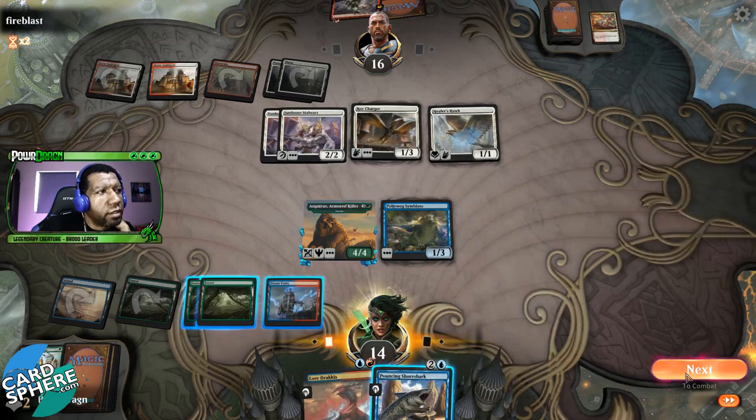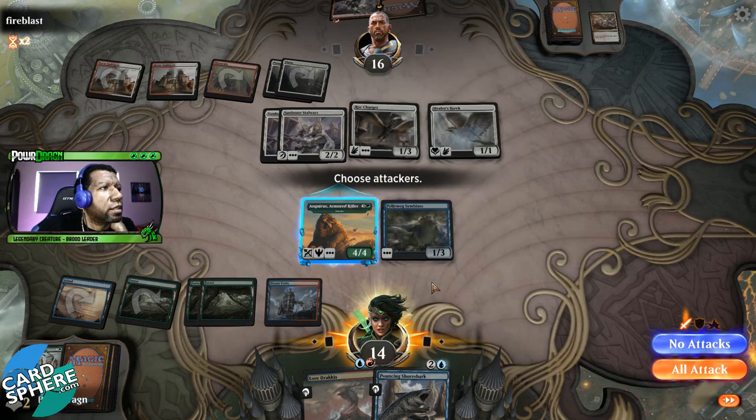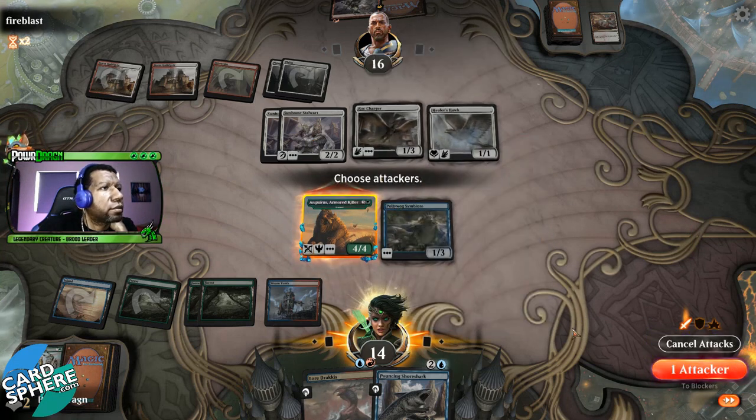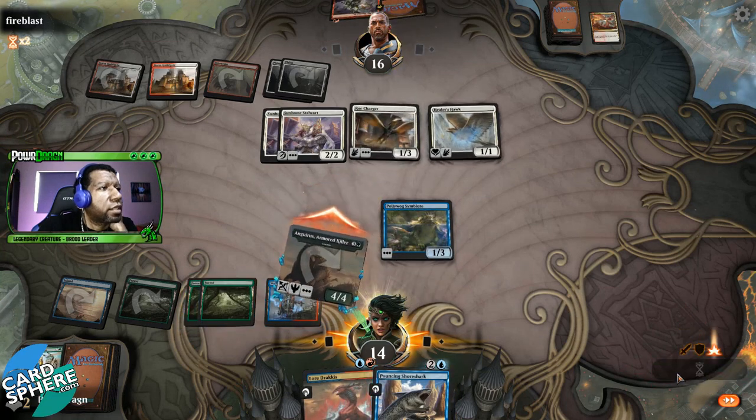Or do we just wait? Let's attack. See if the opponent... Well, opponent would just double block there. That doesn't do anything, right? I mean, they may not. Okay, they're just taking 4.